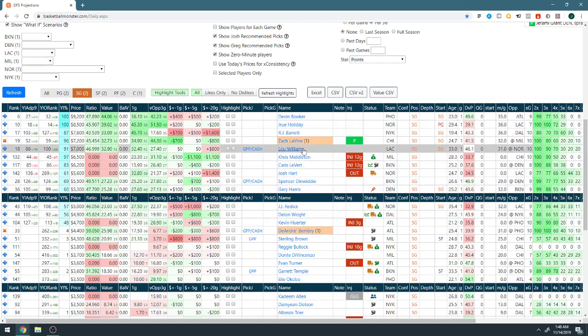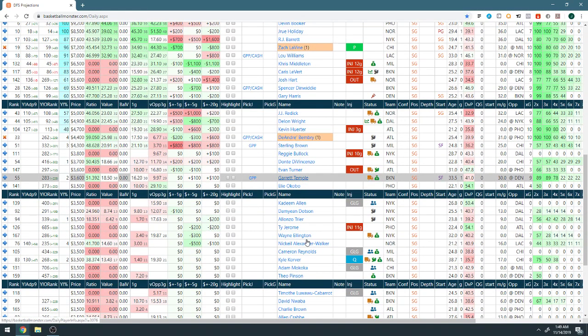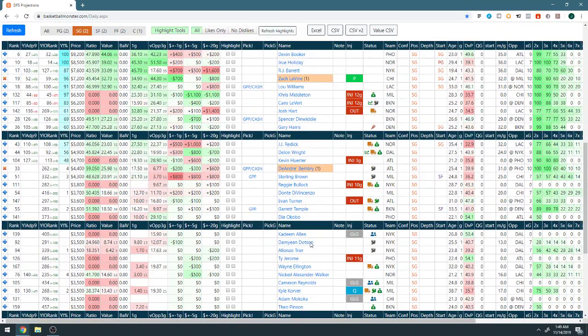As for who else interests me, Lou Williams probably plays more minutes with Kawhi probably resting tomorrow, I guess. Dinwiddie's still always an option. Gary Harris, okay. Those are probably my favorites. Garrett Temple, not really interested in. For me, I probably stick with Bembry, and I probably stick with Levine. I might even go as far, if I'm playing mass entry, as to lock both of them.